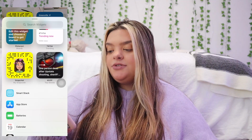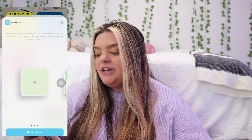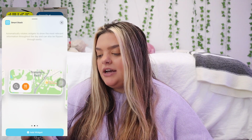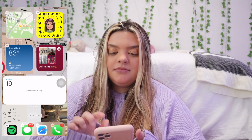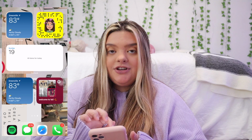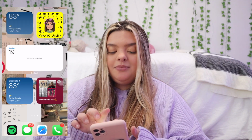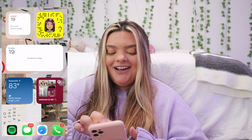And then you can also do Smart Stack, which will just show you your most used apps, and you can just flip through it. So let's do that actually. I think that'd be kind of fun. And then we'll hit, oh, I want to organize it a little bit. Okay, then we'll hit done. And then you can see if you go to the Smart Stack one, you can literally just swipe up and go through all of them. It's so cool. I think it's so fun.